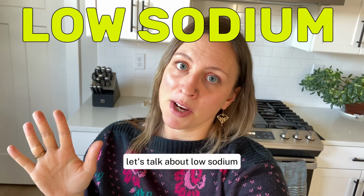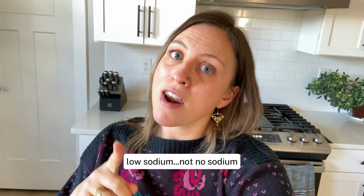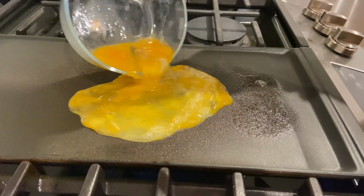Let's talk about low sodium. Lola is on a doctor-recommended low sodium diet for her health. Low sodium, not no sodium, which means about 1,500 milligrams of sodium a day for her. That's about what we're aiming for.